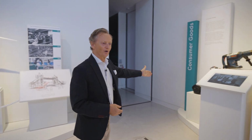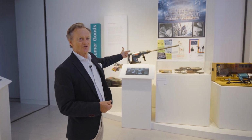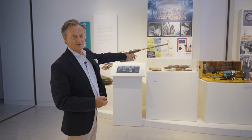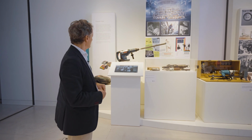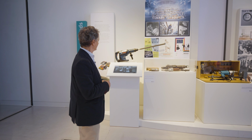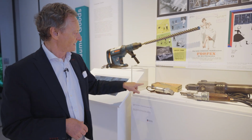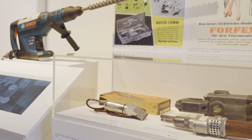So moving on to the next cluster, which is consumer goods. We've got everything from the robot lawnmower to the present hammer drill, and in the showcase, the 1939 equivalent of this one. There's one product I'd like to point out here, which is this Forfix hair trimmer, which was the very first power tool that Bosch developed.